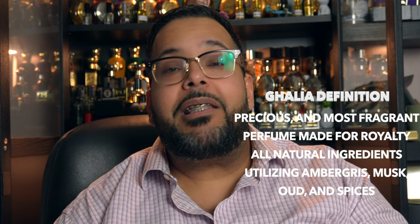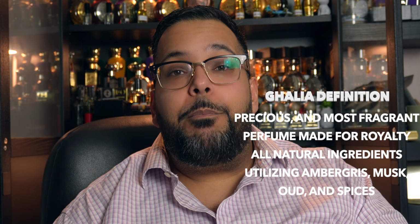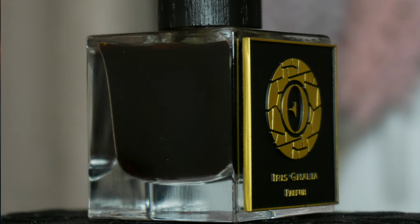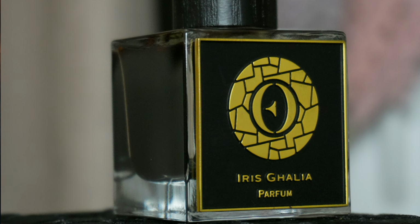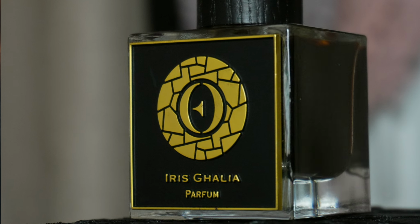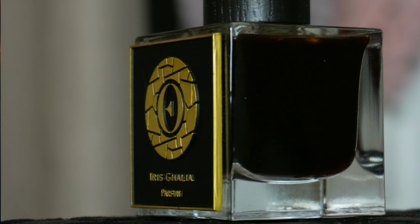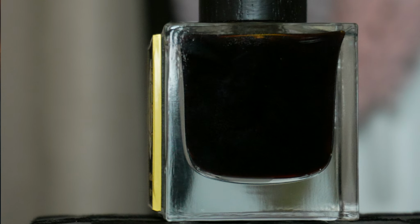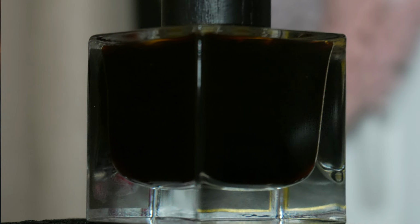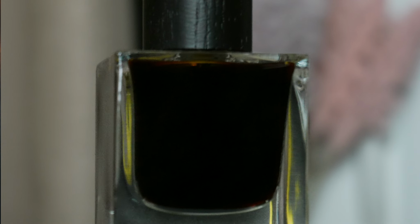And when you're talking about Ghalia, and you're talking about the trifecta of ouds, animalics, and the iris, you're looking at premium quality here. Now, whether or not the composition is to your liking, that's for you to decide. But without question, the quality of this fragrance is spectacular. It lasts a very long time. It projects within your own personal bubble, maybe a little bit outside of the bubble where other people can smell it on you, but it is by no means a loud, monstrous type of fragrance. It's definitely something that I think you could personally enjoy.